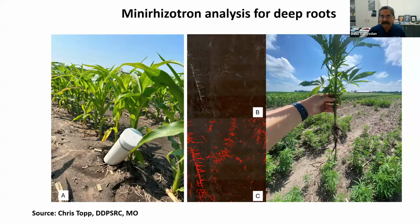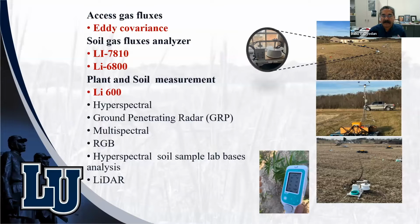And we utilize this data also in making wise decisions of what genotype or what variety can be deployed in the farmer's field or the real-world situation. Along with that, we use all these tools to look at greenhouse gas monitoring and measurements. So we use flux towers for eddy covariance, and soil gas flux analyzers, and plant and soil measurements, all this hyperspectral and radar and all other tools used to capture carbon and nitrogen and other related gas fluxes and measurements.